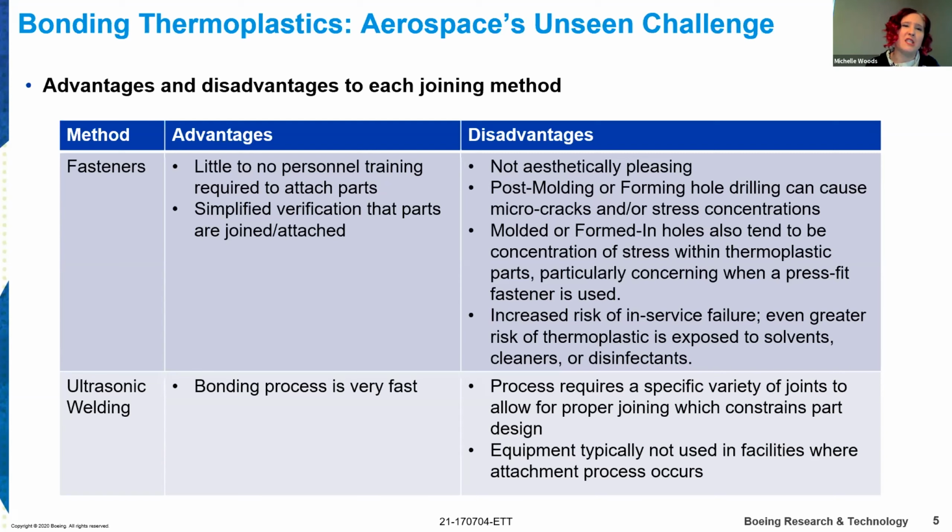The press fits were inserted a little too hard. It caused cracking, and eventually the handle failed in service, and it trapped a passenger in the lavatory for the duration of the flight. Obviously, this is of concern for the entire aerospace industry.